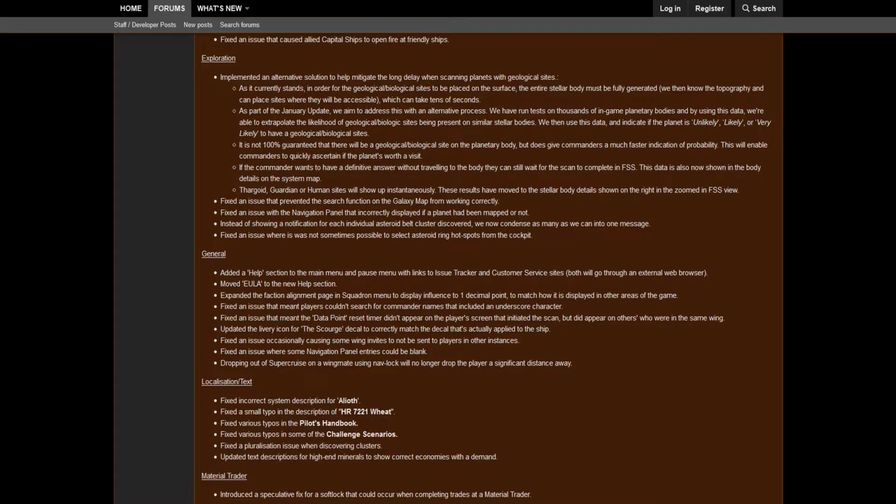But the problem is if you've got 20 bodies in a system, scanning each one of them, it has to render each one on your PC. So what they're doing now is taking an algorithm and basically estimating, a best guess situation. So that's why they say it's not 100% guaranteed.